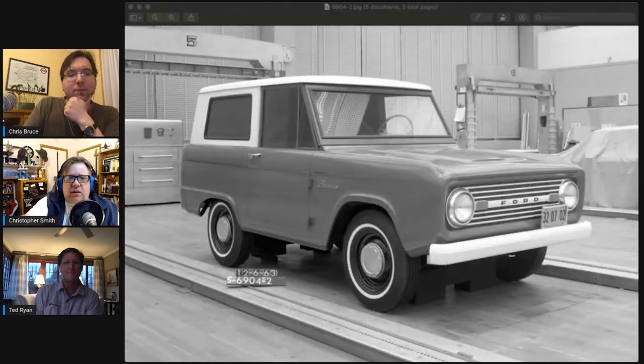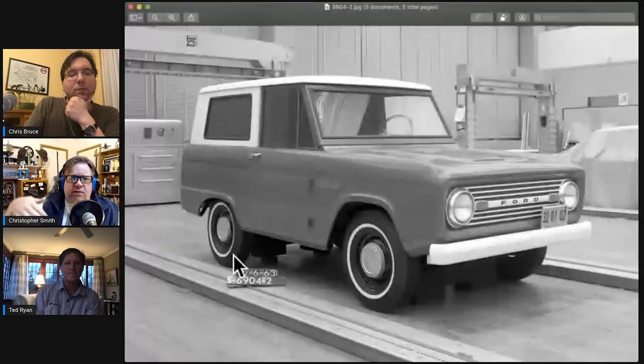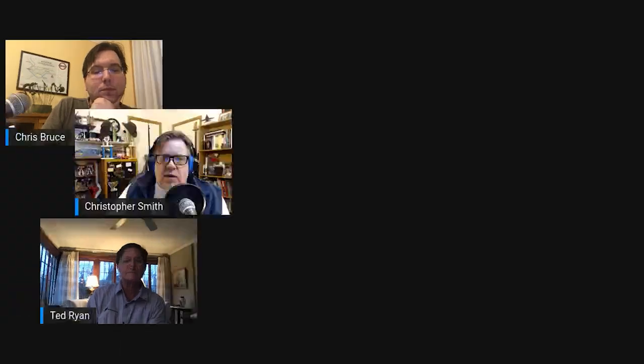Why don't we go ahead and talk a little bit about that first generation? Because as you mentioned, there were actually three versions when it first came out. There was the sports utility, there was the roadster, and then there was the wagon. And the wagon was the most popular by far, correct? Wagon outsold them all easily, 10 to 1.